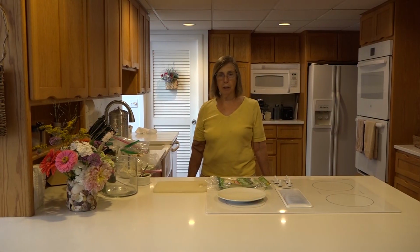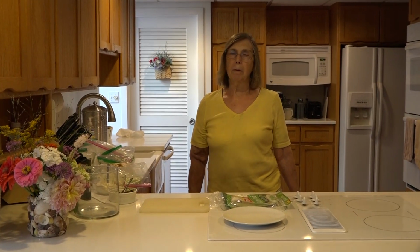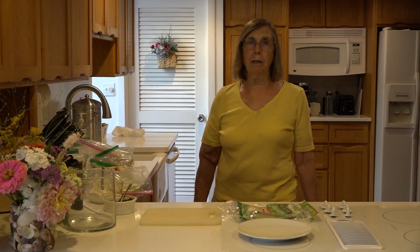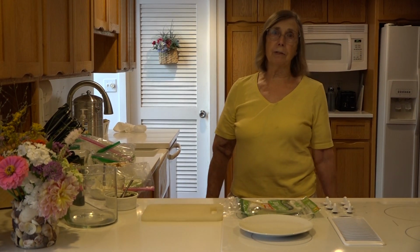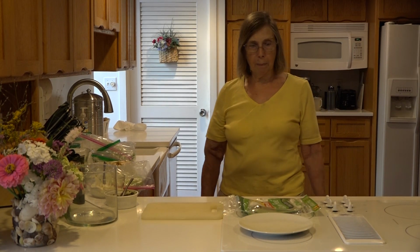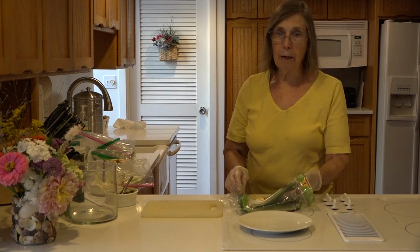Today I'm in the kitchen and I'm preparing a hot weather meal that can be made ahead and kept in the refrigerator until dinner time. This is handy if you have a busy day and want to prepare the meal early and then have it ready for maybe even guests or just your family when you get home, if you anticipate being home closer to dinner time. It's always nice to have something ready.